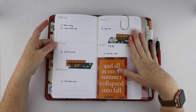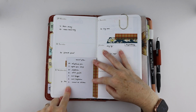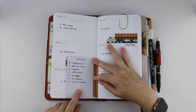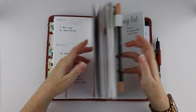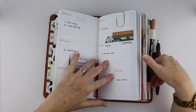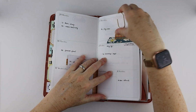So for the weeks, this was last week here, and I started using these tip-ins for kind of what our meal ideas were for the week, mainly because I have to keep pulling out my phone, pulling out a variety of things just to kind of get what our meal plan is. It is back here also, but I like just having it set up here along with the week so I can take a look at it.